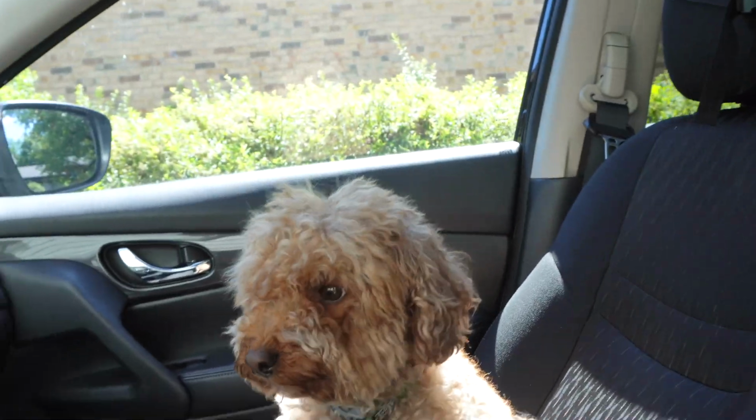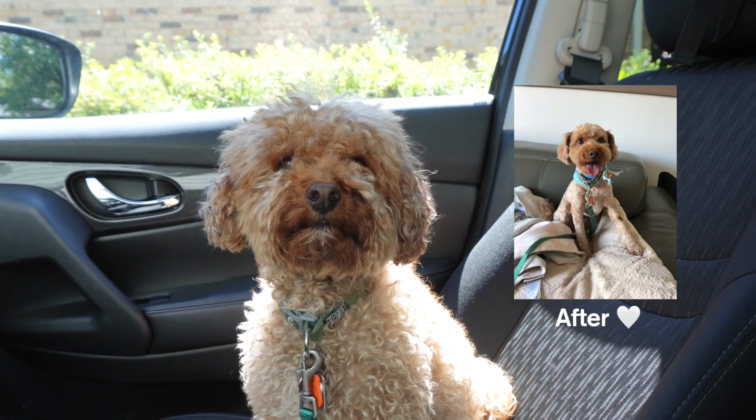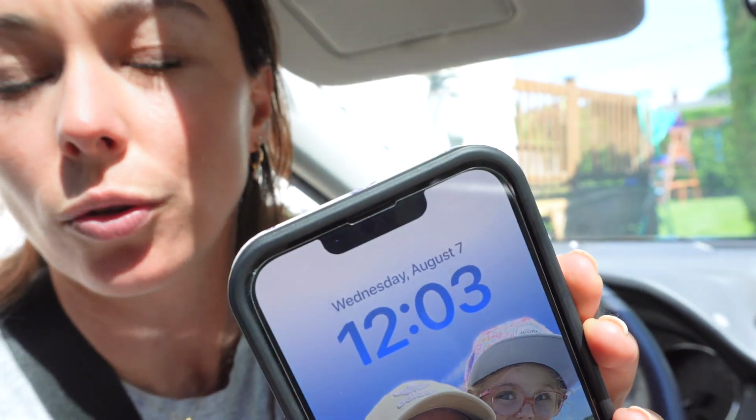Let's do a little before and after. The before, and let's see the after. It's currently 12:03. This is what the foundation looks like in the bright sunlight. So far so good. I still think that we are having amazing coverage, an amazing glow. The skin feels really hydrated.